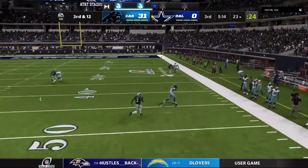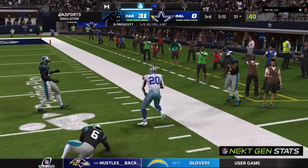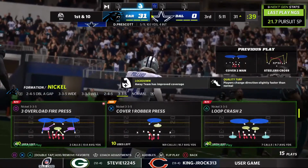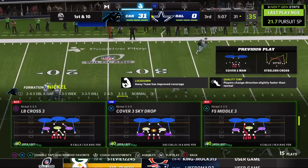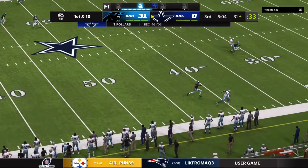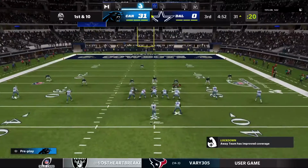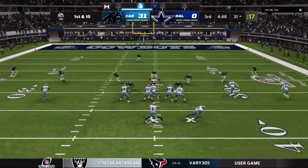Looking deep downfield. He's got a man. Complete. And he makes it all the way down to the 31. A big play here for Dallas. And that might be exactly what they needed to wake up this home crowd. They haven't given them much to cheer for so far. And never underestimate the effect the home crowd with you can have on a game.